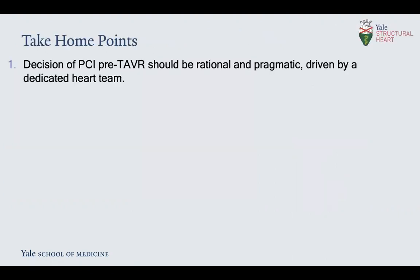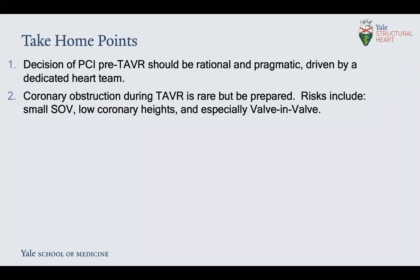So take-home points here. First, the decision of PCI pre-TAVR should be rational and pragmatic, driven by the heart team, and recognize that there are a lot of cases where we used to stent, but we no longer stent. Coronary obstruction during TAVR is rare, but be prepared.